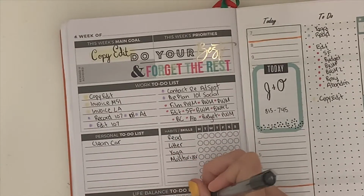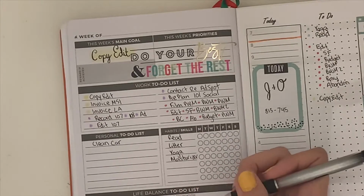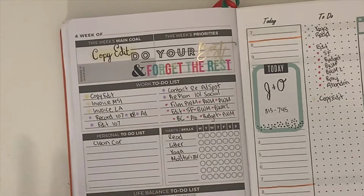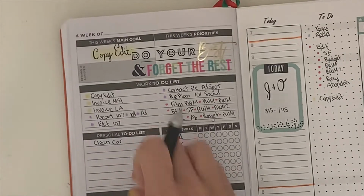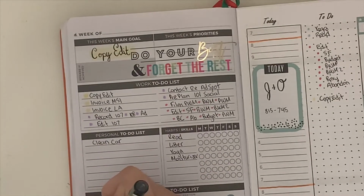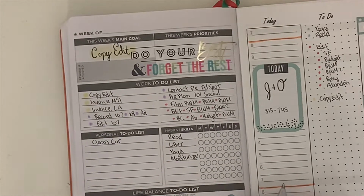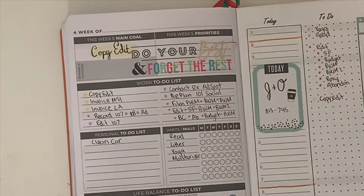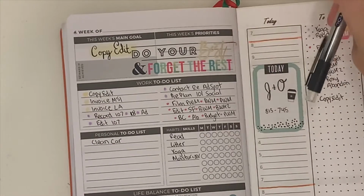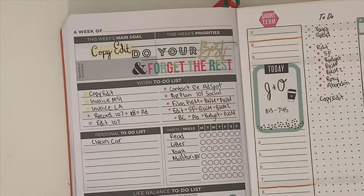For the habits, I wanted to do my daily reading, daily cleaning the litter box, doing yoga, and putting on my moisturizer for my rosacea. And for my personal to-do list, I wanted to clean out my car a little bit, and I also want to go around my apartment and fill in some of the gaps between the floor and the wall, if that makes sense. There's just a couple open spots from changes they made around our apartment, and I feel like more bugs than normal are getting into my apartment because of that.